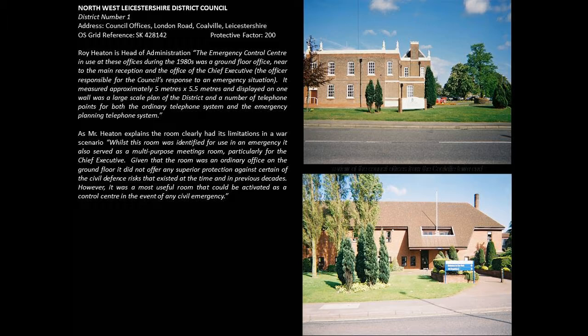North West Leicestershire District Council. District Number 1. Address: Council Offices, London Road, Coalville, Leicestershire. OS Grid Reference: SK428142. Protective Factor 200. Roy Heaton is Head of Administration. The Emergency Control Centre in use at these offices during the 1980s was a ground-floor office, near to the main reception and the office of the Chief Executive, the officer responsible for the Council's response to an emergency situation.